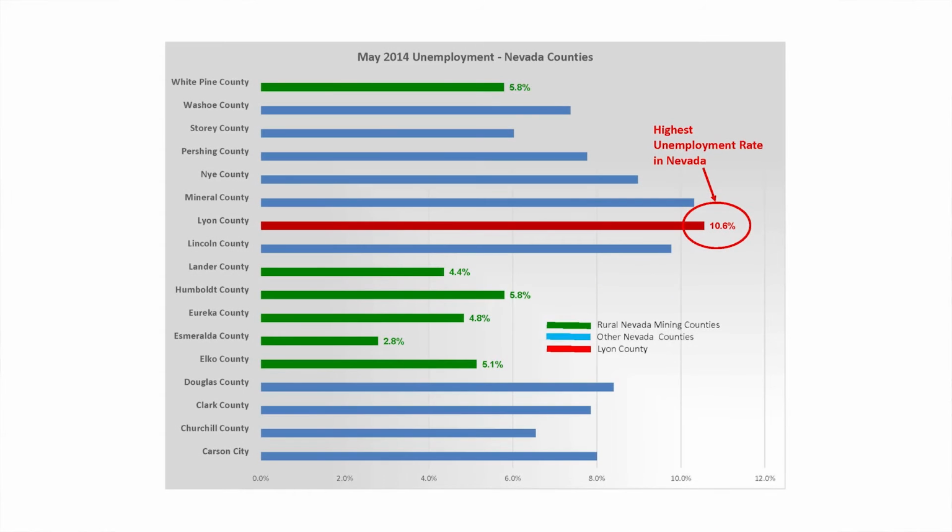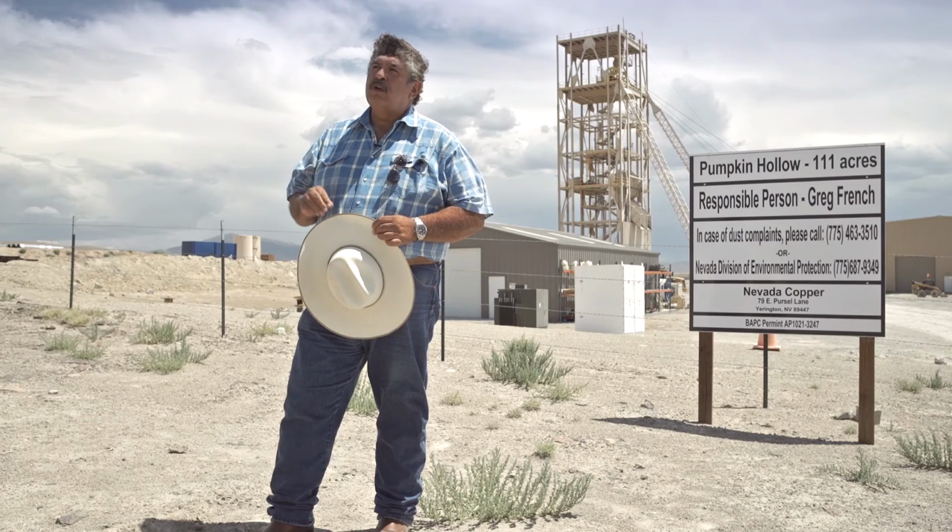We're building a mine. I was born and raised in Nevada, and I've seen a lot of changes in our state. More recently, this economic drought that the state has been going through has wreaked havoc, not only in our community, but our entire county as well. Nevada Copper and its investors have done an outstanding job of making this project a reality. We need to get this project going, and make no mistake about it, we support Nevada Copper, we want them here, we need them here, they're welcome here.